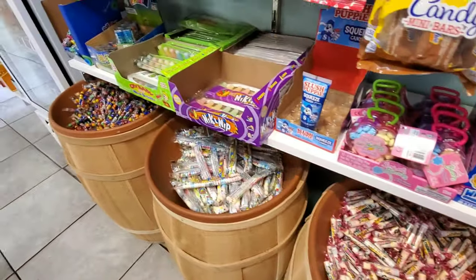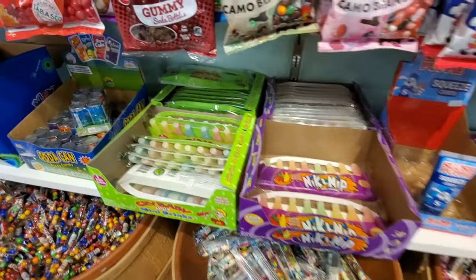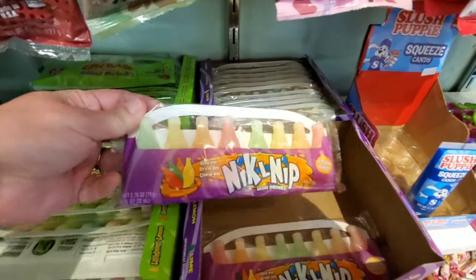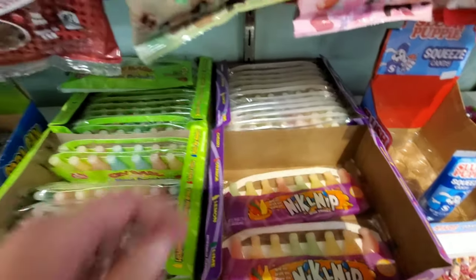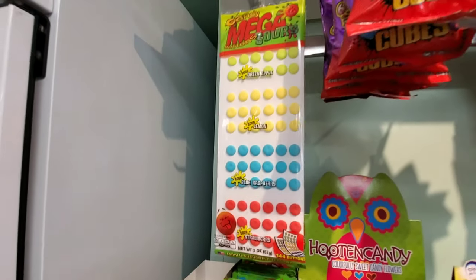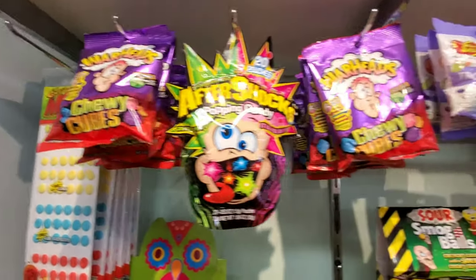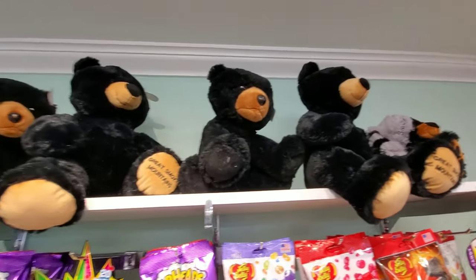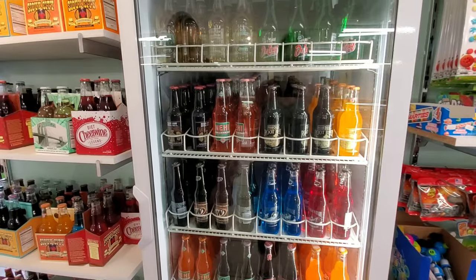They've got all kinds of nostalgic kind of things. Like I said before, they have the wax bottles. Fun Dip. We're fans. Candy buttons. Make a sour candy, Warheads. Jelly beans. They've even got toys in here. There's some black bear plushies.